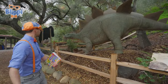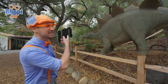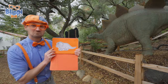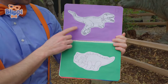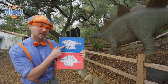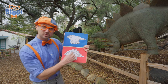Did you hear that? This dinosaur just roared. So cool. Do you know what kind of dinosaur this is? It does have plates on its back. I wonder if it's in this book. Is it this dinosaur? No, let's see. What about this one? Definitely not. Could be this one. Close, but that's not it. What about that one? No. Is it this one? Yeah! You could tell by all those plates.